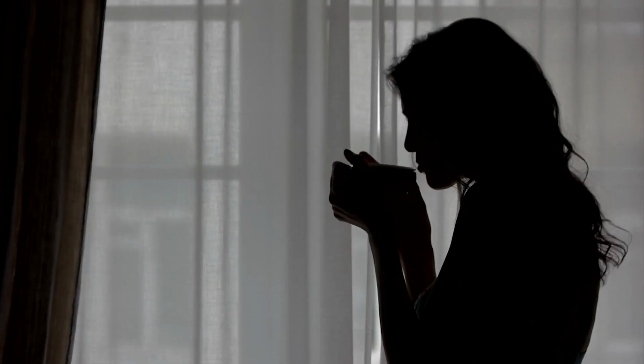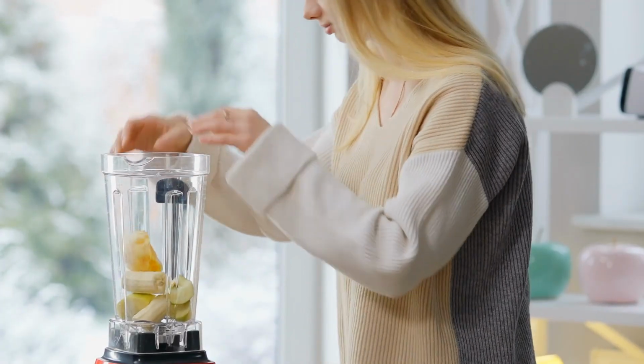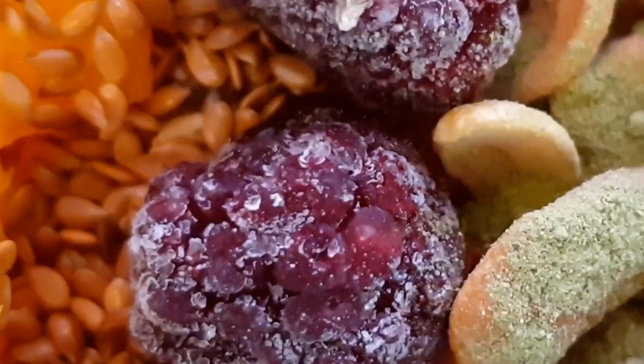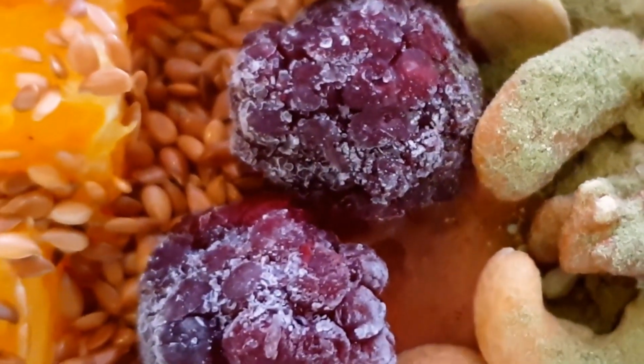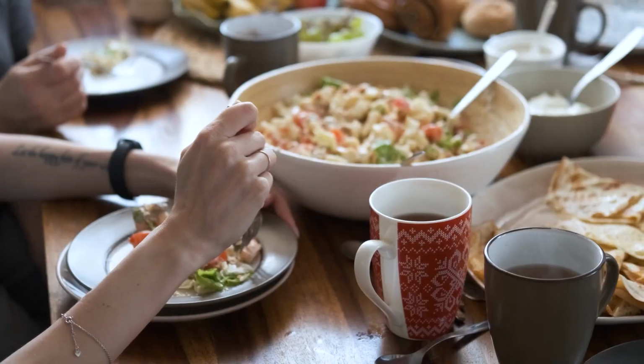Top it off with your favorite fruits, granola, and a drizzle of honey. The result is a refreshing and Instagram-worthy breakfast that will leave you feeling energized and ready to seize the day. Next on our list is the Abiu and avocado salad.